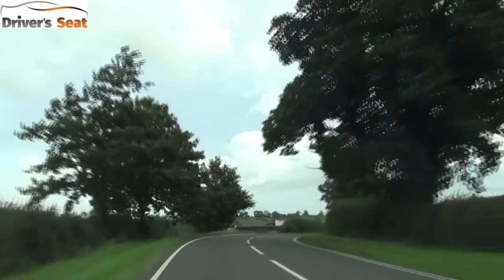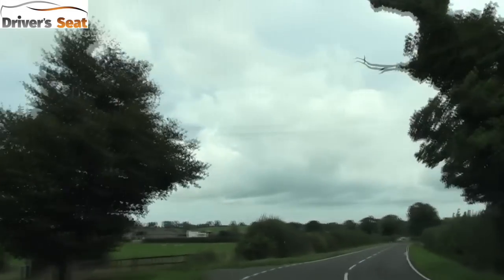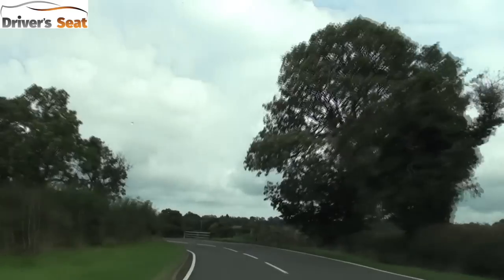This 1 litre turbocharged EcoBoost engine with its 138 brake horsepower is more than enough, really, that you need in a car this size. It'll do 0 to 60 in 9 seconds and onto a top speed of 125 miles an hour. A slick 5-speed gearbox matches it perfectly.